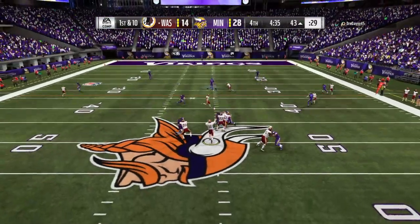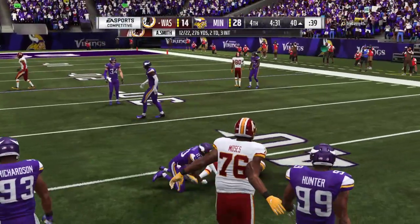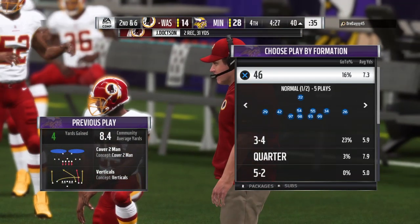Now Smith on 1st and 10. Doxson with a grab over the middle. And he'll be brought down, it looks like right at the 40. That throw good for 4.